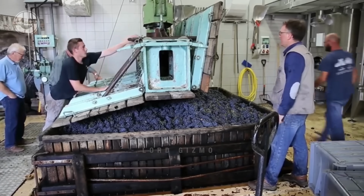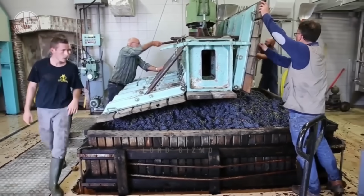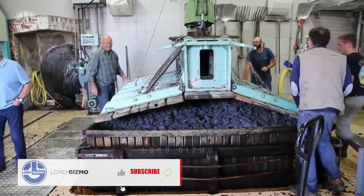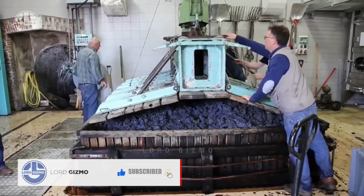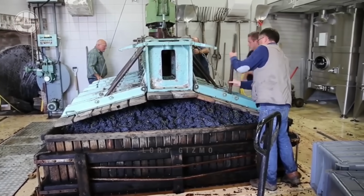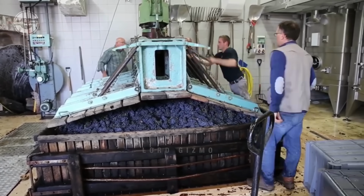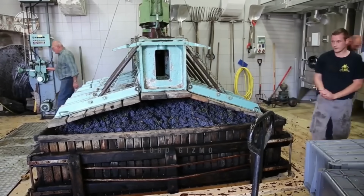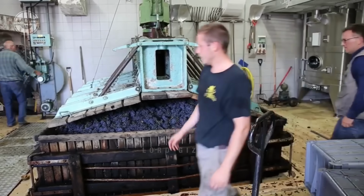This machine is connected to a hose which leads all the grape juice into a specific collection bin. Once done, they will open it up again and shovel through the batches of grapes. This is done to make sure that even the grapes on the bottom are crushed properly. Then, the process of crushing begins again.